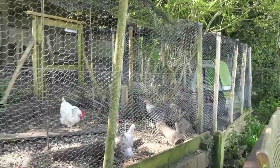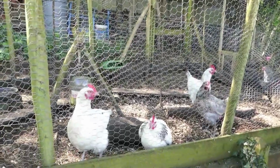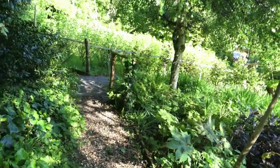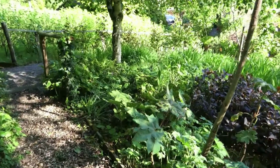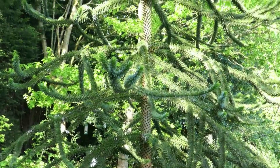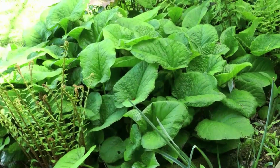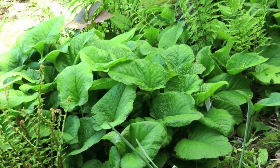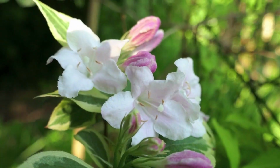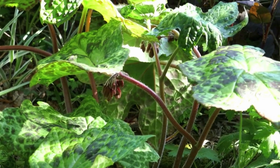These are our chickens. Hello girls. Pachyphragma orientalis is one of my favourite woodland plants. I love these spotty dotties.